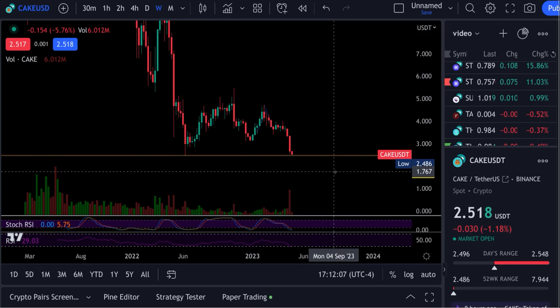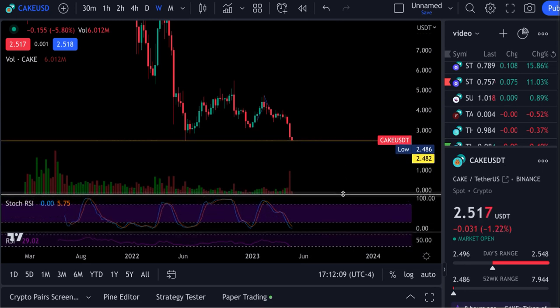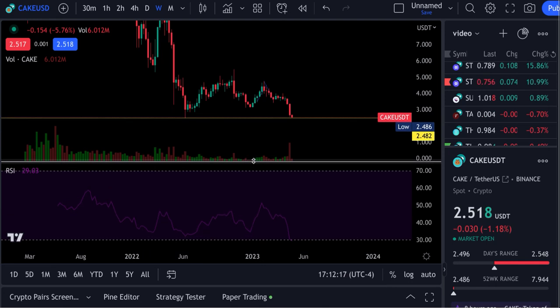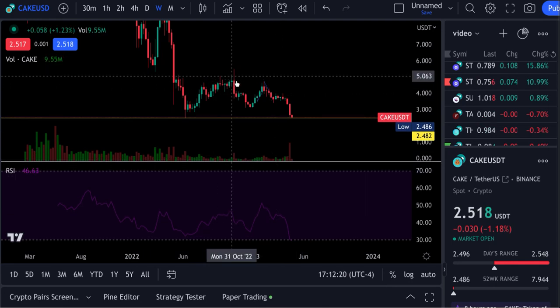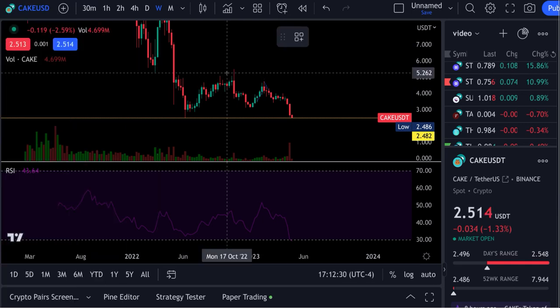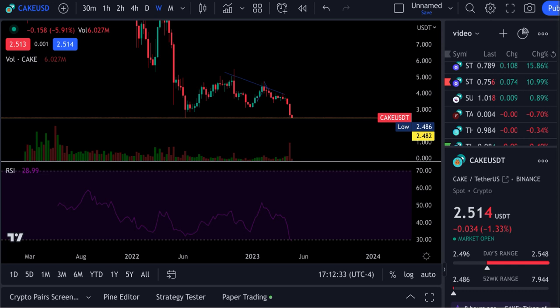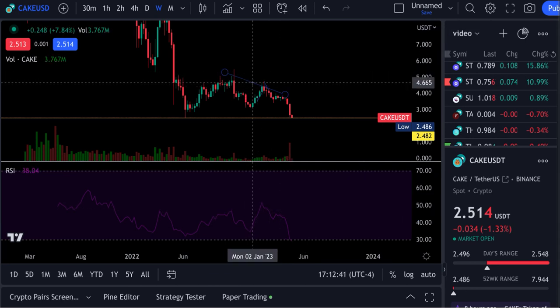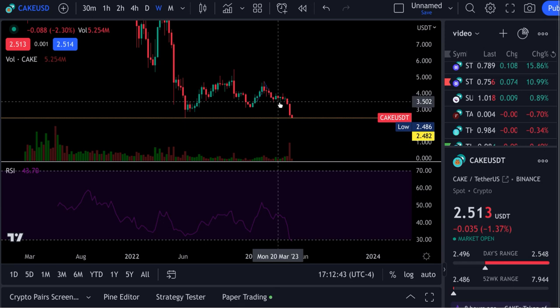But if we look down here at the RSI on this thing, you had bearish divergence coming in. Let me get rid of my top one here so I can show you a little bit better. Okay, so you had a higher high in price, and then you had a lower high on the RSI. So that was bearish divergence happening on this thing, with the RSI going down while the price was going up. That looks like what was giving us indications of this sell-off right here.